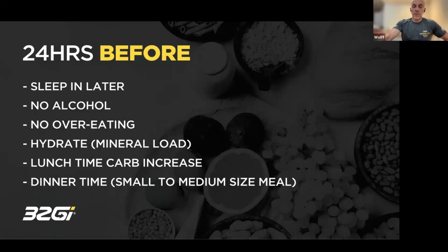Definitely no alcohol the day before. Don't overeat. Hydrate. Again, mineral loading, half hydration. And then at lunchtime, you can increase your carb intake. For dinner, everybody eats these massive pasta meals the night before. There's no need to. All you're doing is impacting your sleep. So I would say have a slightly bigger lunchtime meal and have a very small dinner.